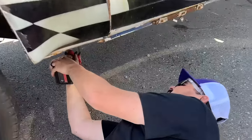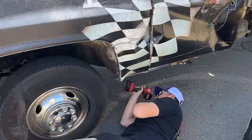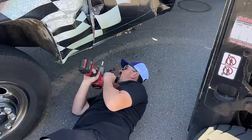Oh, it came right out. Oh, dude. Came right out. I knew it was just that one bolt. Cab swaps are easy, brother. Damn, but cab off is a deal.